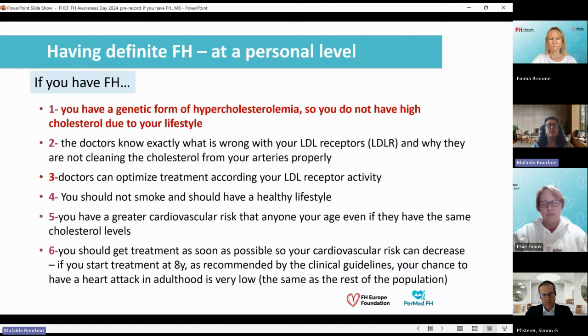Sometimes this is really important for a person with FH to know, because they know they have high cholesterol. They do everything. They change the diet, they change the lifestyle, and their cholesterol still remains high. And some people actually feel guilty. What am I doing to have this high cholesterol? So when you do a genetic test and it comes out positive, you just know that you have a genetic form. It's not your fault. So it sometimes can be very reassuring to know that your cholesterol is genetic and not your fault.